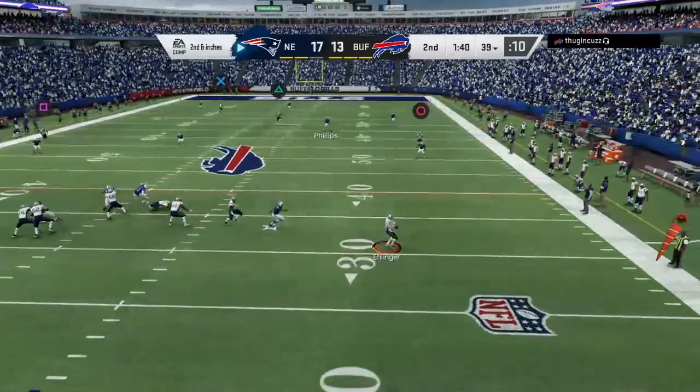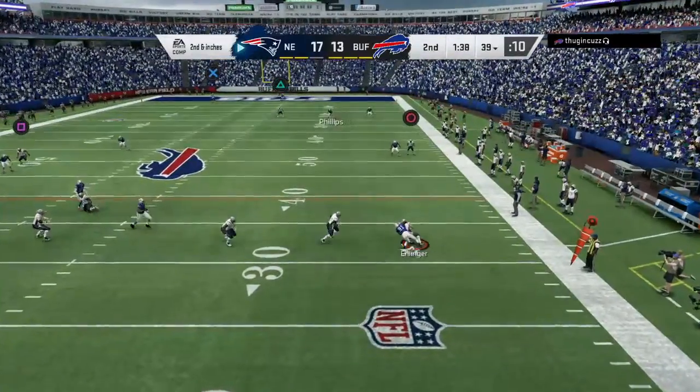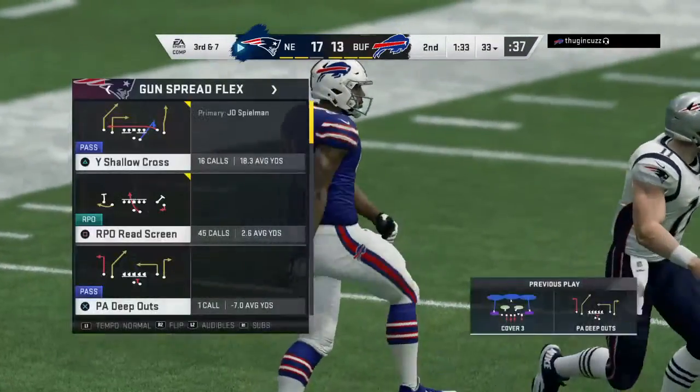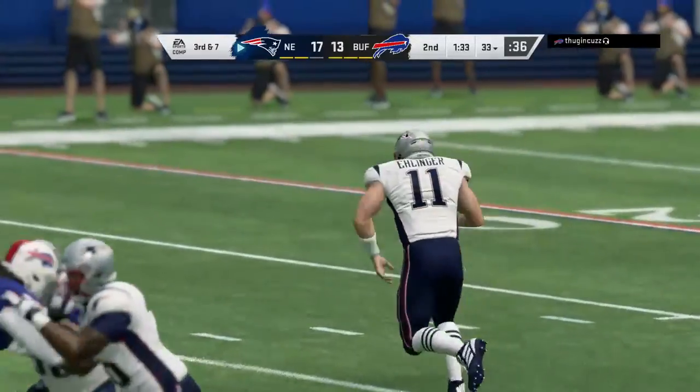Flushed out right. And they take him down. The Bills get to him. Ed Oliver makes that now 8 sacks for him on the season.